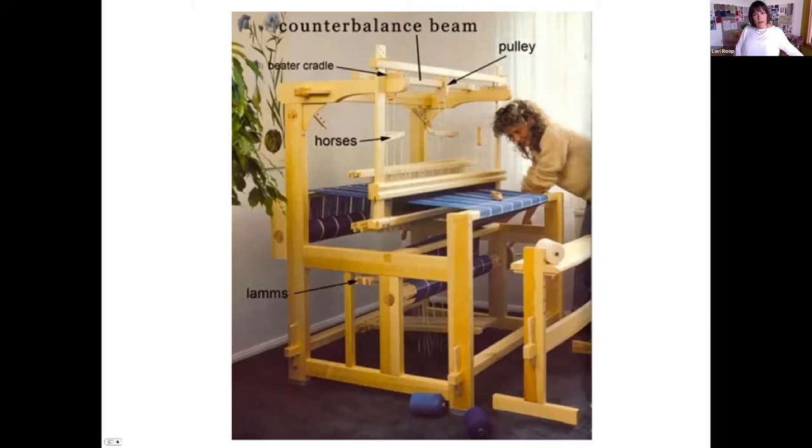They go through these shafts here, which are going to raise and lower the warp threads. They come through here, and this is where she's going to do her work. She's going to put her filling yarn onto this little wooden shuttle, and she's going to keep throwing it across the warp yarns in different combinations of raising and lowering the warp yarns, and that's where the weaving is going to happen. And then it's going to go down, and she's going to roll it onto this beam down here.